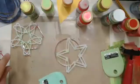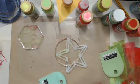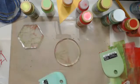I like that stencil. It's hard for you guys to see, but these two are nice. I like that. All right, so we're going to take that off. Take that one off.